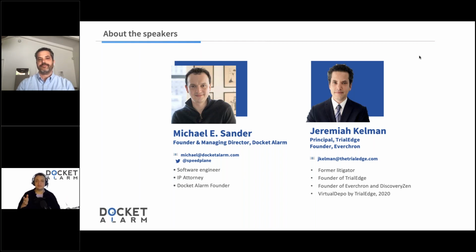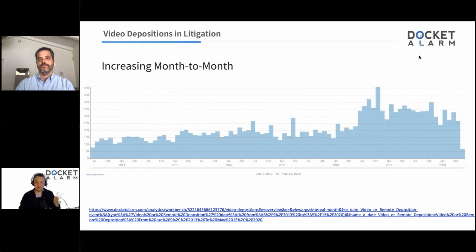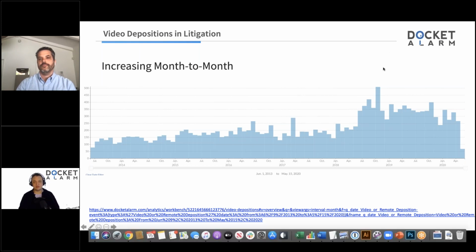I just want to set the stage quickly, very briefly, about video depositions. We've just run some numbers. One of the things Docket Alarm can do is build litigation analytics on just about any type of event that can occur in litigation. Here's a chart showing the number of times that video depositions were scheduled on court dockets, and you can see the rise over time. It's been a steady and sustained increase up through 2018. What we're seeing here is not so much the effect of COVID-19 as the effect of technology. As video depositions become cheaper and more accessible, and as attorneys learn how to perform them, they're not going to remain just a nice convenience. They're going to become a necessary part of the litigation experience.